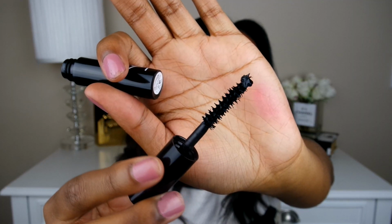I have not seen it in my Ulta. I might have to just get it online. But you guys, I love the brush on it. I love how it really gives me a lot of volume in my lashes. I could just wear this and it looks like I have false lashes on because it gives me that much volume. So I do love this and I do look forward to purchasing the bigger size.